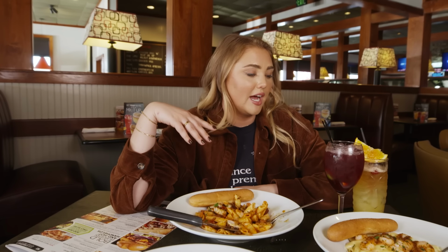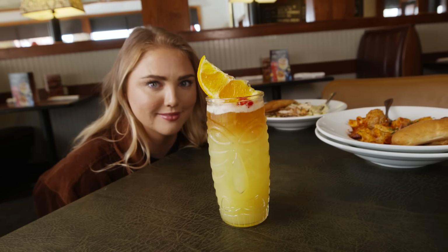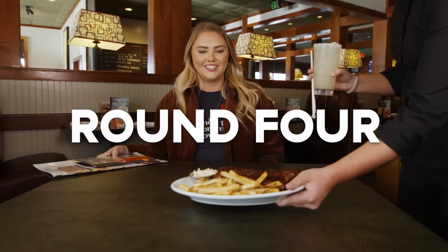And then from the drinks, you know what? I stand by my Mai Tai choice. I love it, it's delicious, the cup is cute. Get your Mai Tai with your pasta.